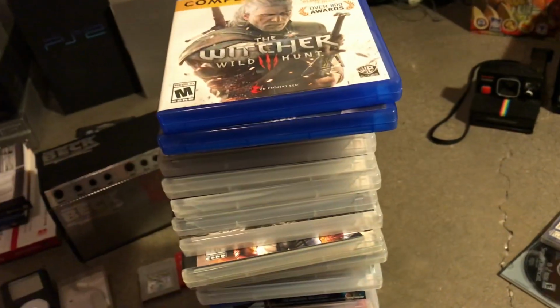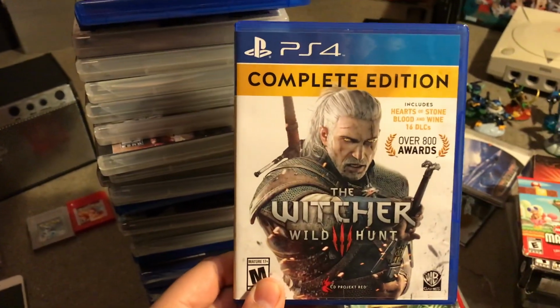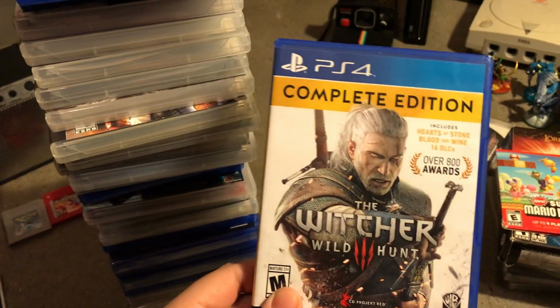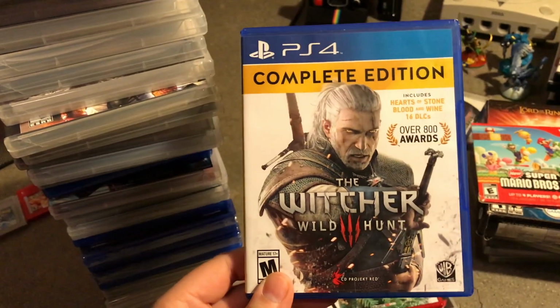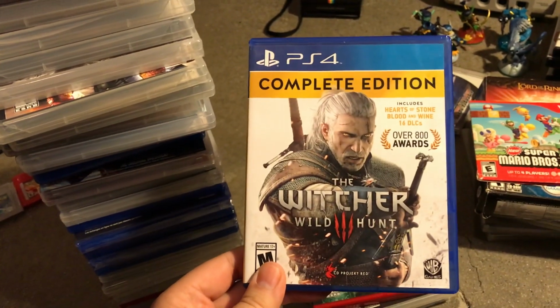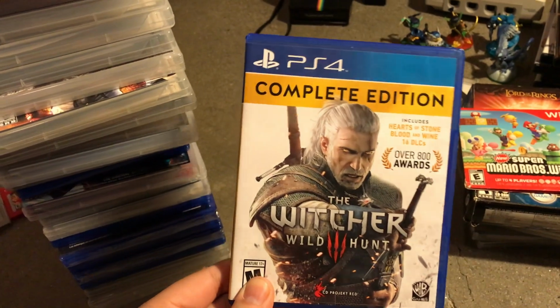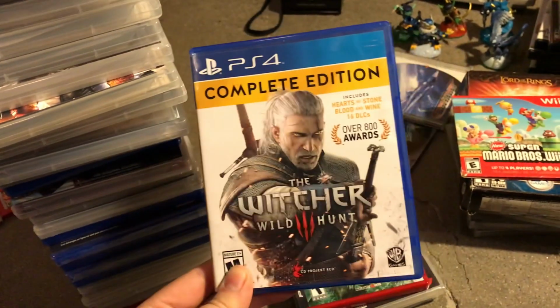So let's start a pile of the games I'm going to keep. This one's the maybe. Witcher Wild Hunt 3. I bought the complete edition digitally. I already have the regular version, but there's 2 trophy lists, so I have to find out if this is the complete edition for the physical and if the digital has its own.